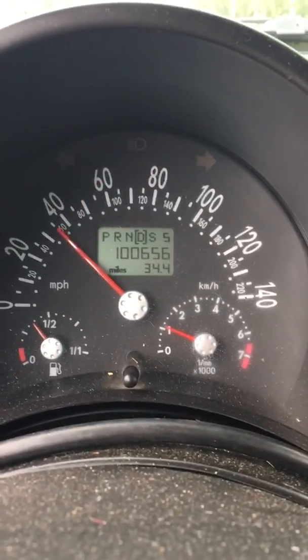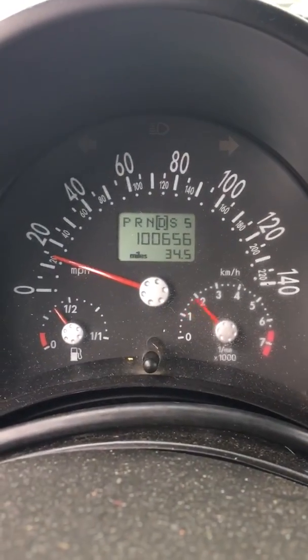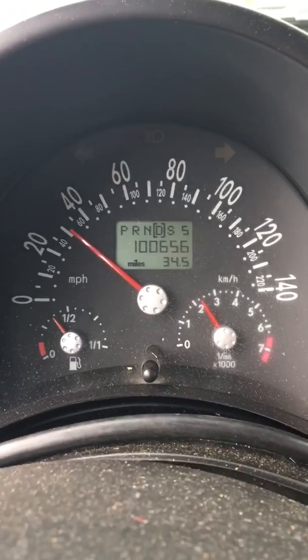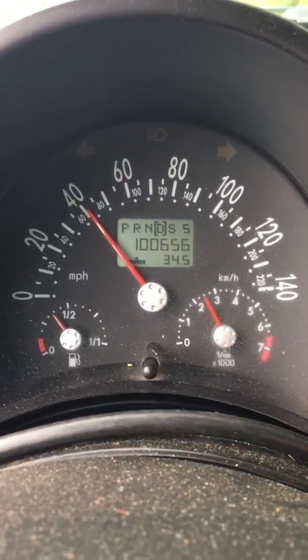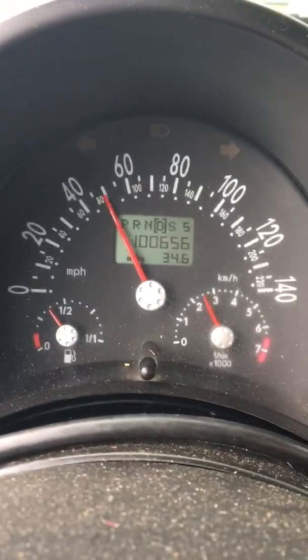I can slow down to the point where it'll go into fourth. Well, maybe not. Nope. Now it's going to stay stuck in fifth. Pedal to the floor. All right. Normally it will downshift and work fine, but this is where the problem is happening in fifth gear.